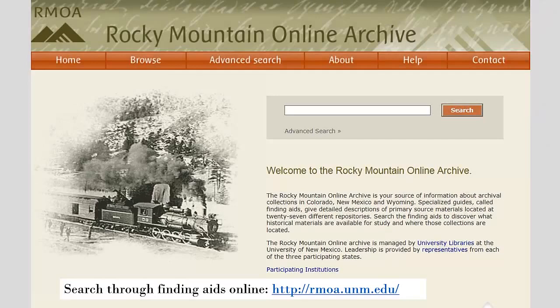While digitization is an ongoing project, most of the materials in the Center for Southwest Research have not been digitized, so it's important to make use of something called a finding aid. This is sort of an inventory of a collection to help give you an idea of what is within. Many of the finding aids for collections at the Center are located on this website, the Rocky Mountain Online Archive, along with other finding aids from institutions across New Mexico, Colorado, and Wyoming. You won't see digitized materials here, but looking through the Center's finding aids can help give you an idea of what is available on a certain topic.